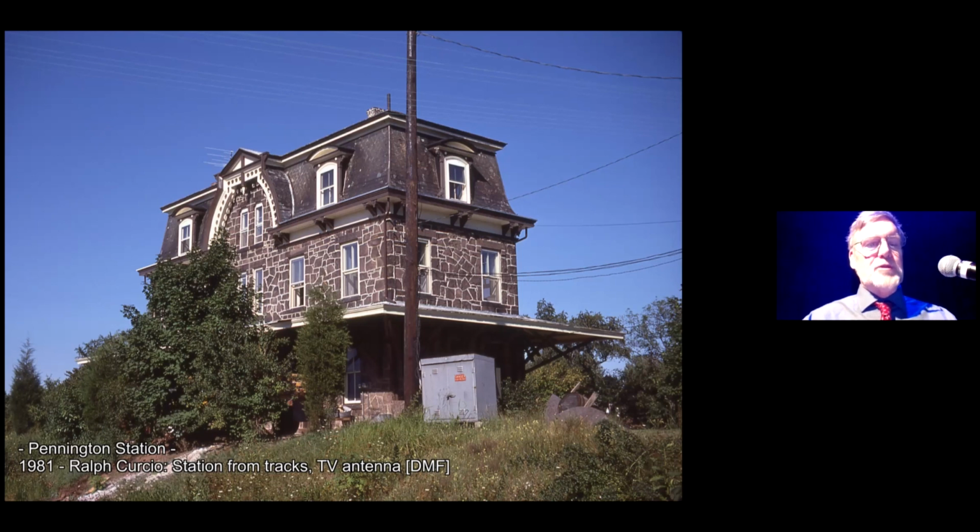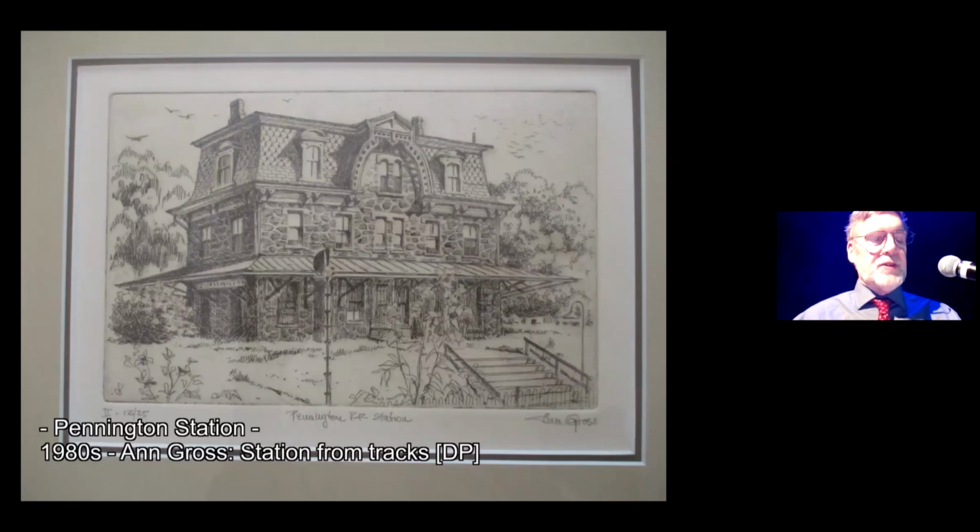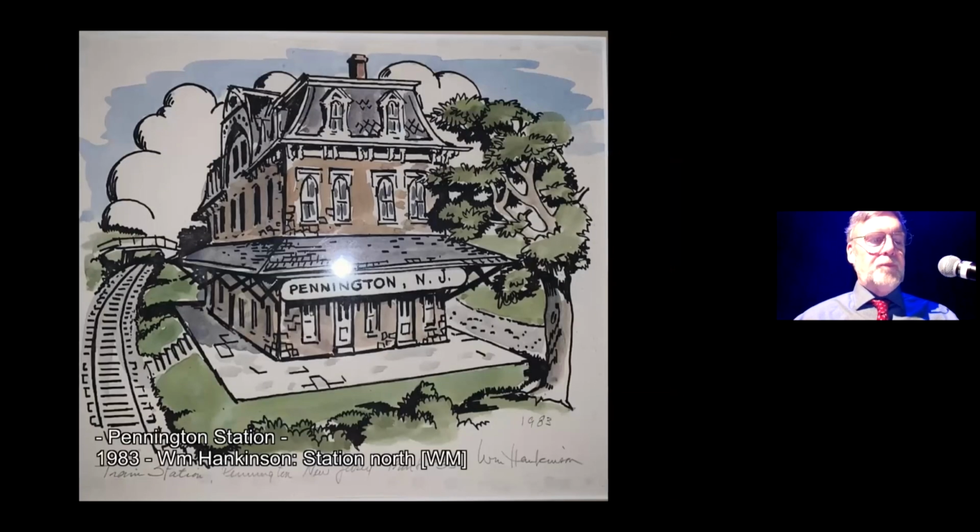So this is Ralph's picture of the Pennington station from the tracks about the time that it was turned over for private use. Next slide. This is Ann Gross, who many of you may know, lived in Pennington for quite a while, did a lot of these kinds of images of local buildings. And it's just a great view of the Pennington station as a structure. Next slide. This is fun.